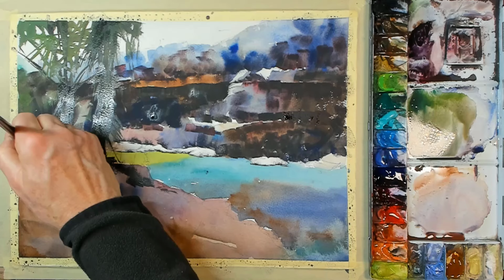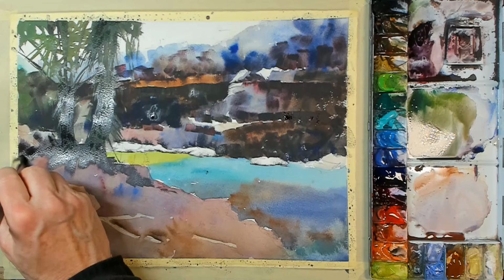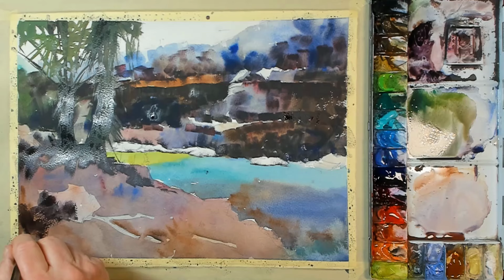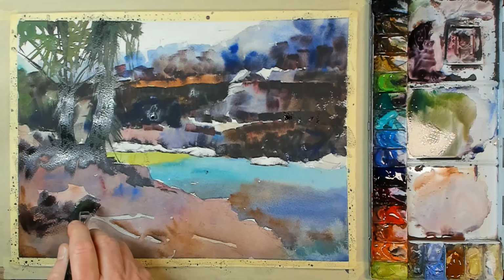Right, let's get some shadow behind that top left boulder. Connect it with the ground. Bit of soft brush marks there. Then the middle, what shall I describe that? The left-hand boulder in the middle, down towards the bottom left corner. A few dry brush marks there, leaving the top exposed. That's where my hard edge is going to be.